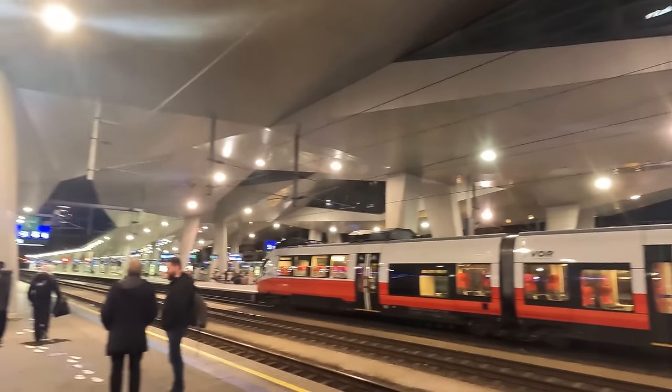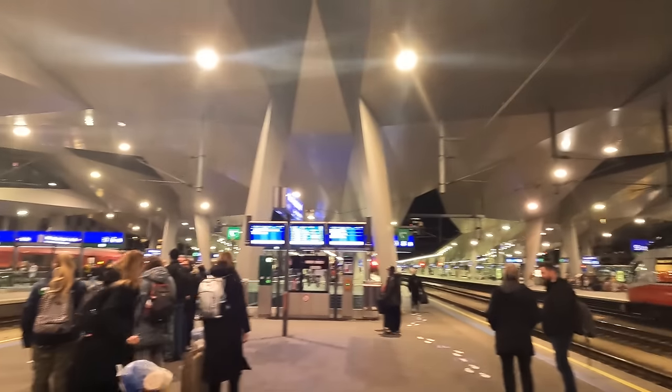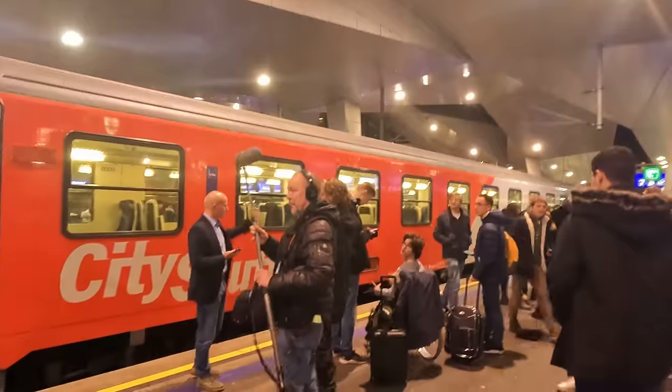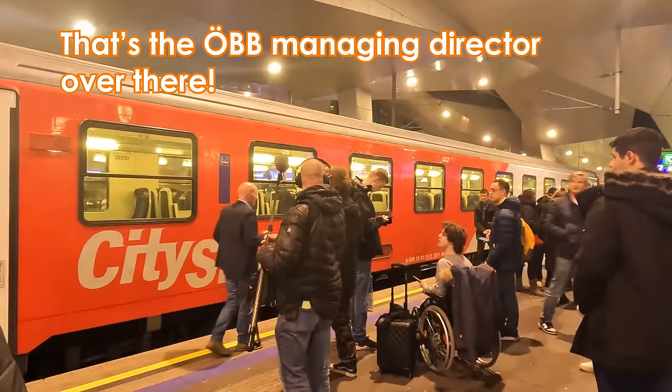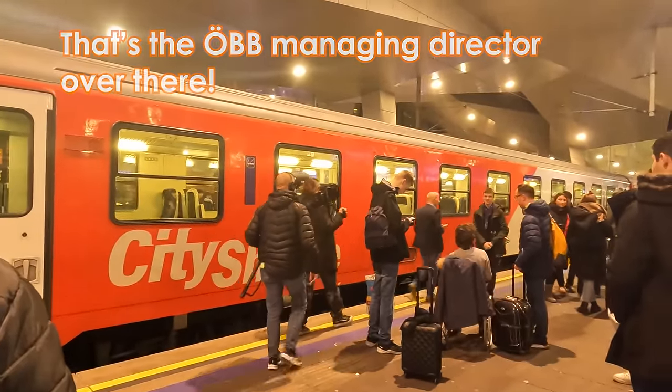On Platform 7, we can see a large amount of people here to either spot or board the brand new Nightjet train, as well as members of the press covering the event. It's incredibly busy but also fantastic to see under the incredible station roof design.